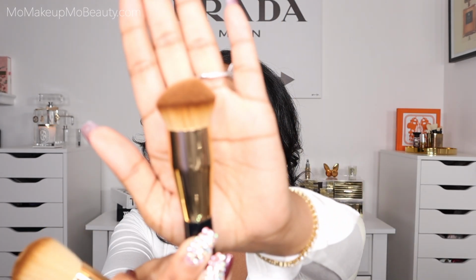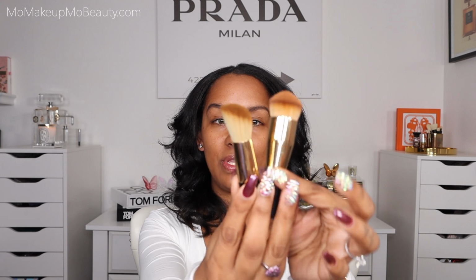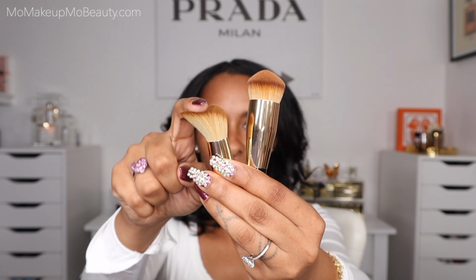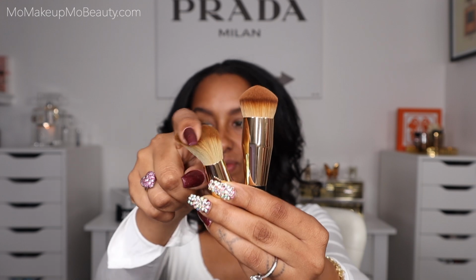I did bring out my brush that I got with my other Sublimage foundation. This is from the older Sublimage foundation. This one kind of looks like a little pyramid. I actually use this brush and it's really good, so I'm curious and we will see. But this is what the other brush looks like from this Sublimage. It's like an angle and it's a lot softer. It's nowhere near as dense as this one.